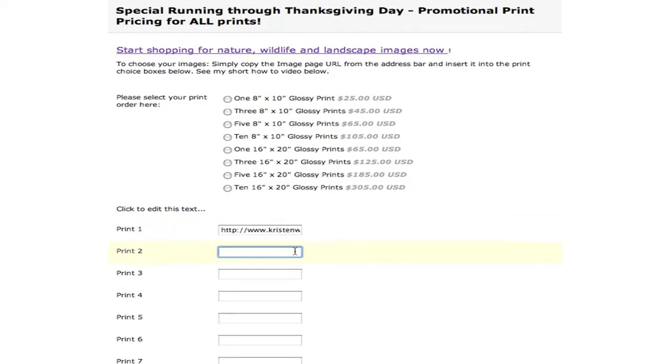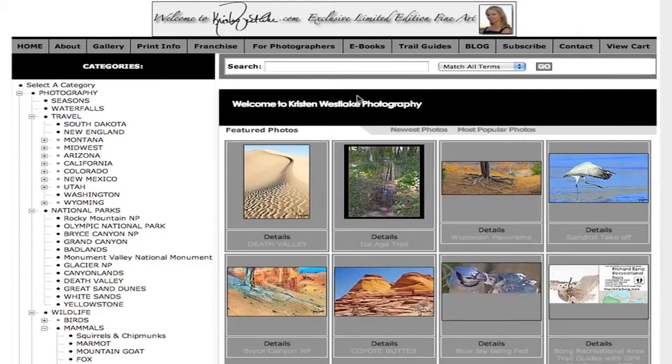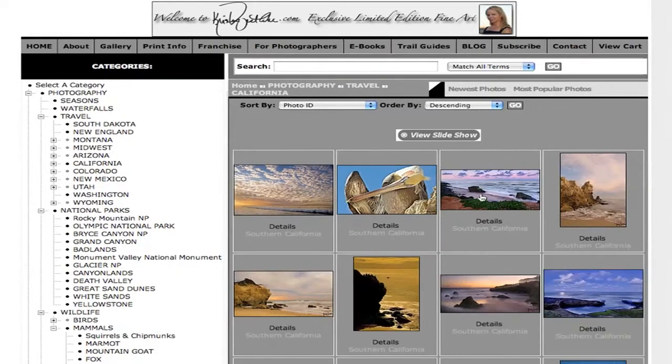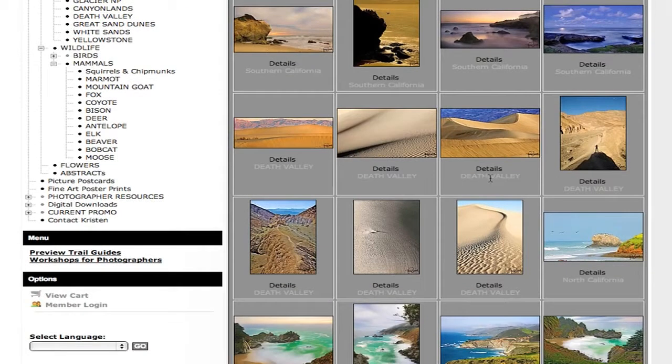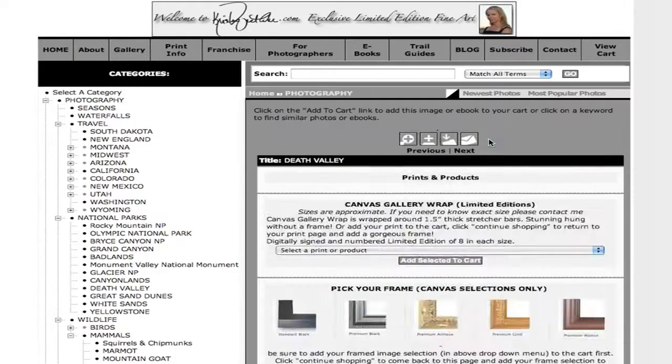So you click that in there, and let's say I just want 3 8x10s. So I'm going to click this, and now I've got to go back and find 2 more pictures that I want. So I can click back up here again if I didn't keep my page open. It opens it in a separate page. But if I did keep it open and I know I want to go back to that, I could do that as well. So now here we're back, and let's say I want to look for a California picture. So, let's see, I get to see all these thumbnails and pick. And let's say I want something, and see this is Death Valley. Let's say I want that one.